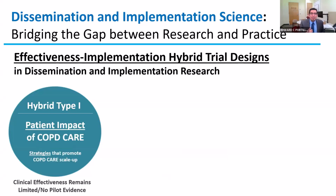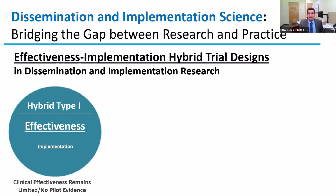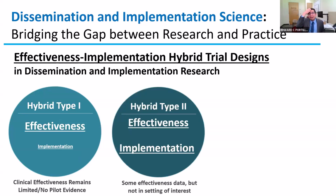And for me, that meant patient impact for COPD care. Is there impact, right? And I'm not focusing as much in a hybrid type 1 about strategies for scale up, but more just impact. And you could argue that small scale work I did early on was sort of like a hybrid type 1. It was, hey, is this working for patients? Like, are we seeing good outcomes, right? Even early on.